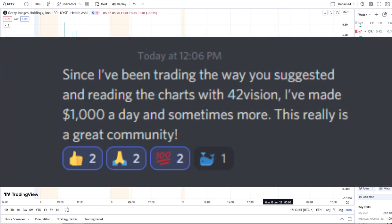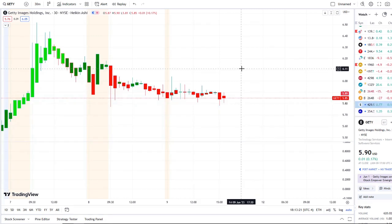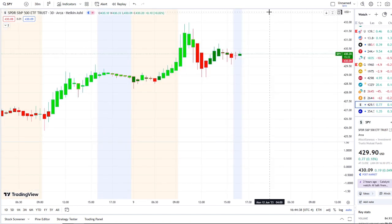So here we are with GETY, continuing to fight to hold support. We're going to talk about what's going on with the inflow versus outflow, the bull and bear indicators, and what key levels I would watch going into Monday and what the data is showing. But before we do, I want to share with you guys the home run opportunity that was mentioned this morning over at the Discord. So the home run of the day was spectacular and beyond expectations.